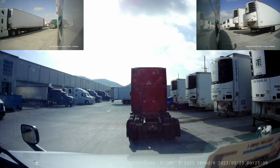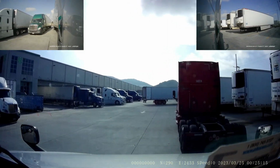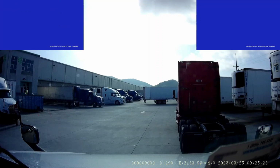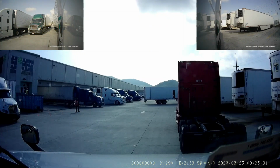Now watch over here. Dude, what the fuck are you doing? Stop! What are you doing? We're all trying to get by. This guy's trying to back into a door. What are you trying to do? Fucking moron.